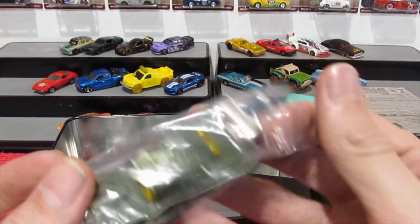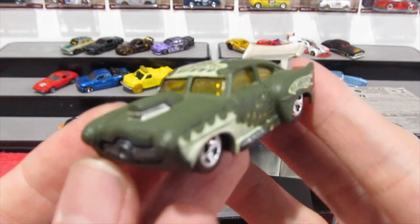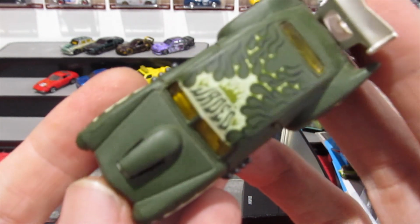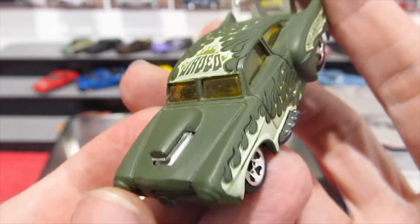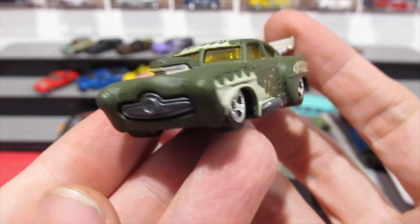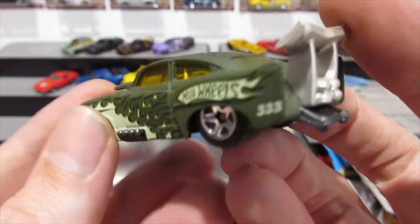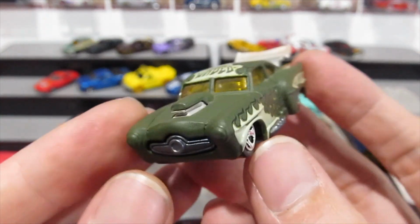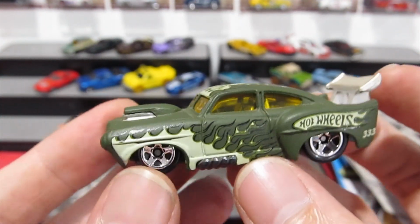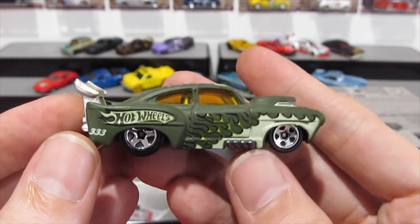Next we have got, yes, the Jaded. Another really cool car. This one's got the Jaded written on the top there. Also with your flame paint job. Not entirely sure what car this is based off. I think it might be a Nash or something like that. Is it? Or a Studebaker possibly? I don't know. I don't know what kind of car it's based off, but it's a really nice one.